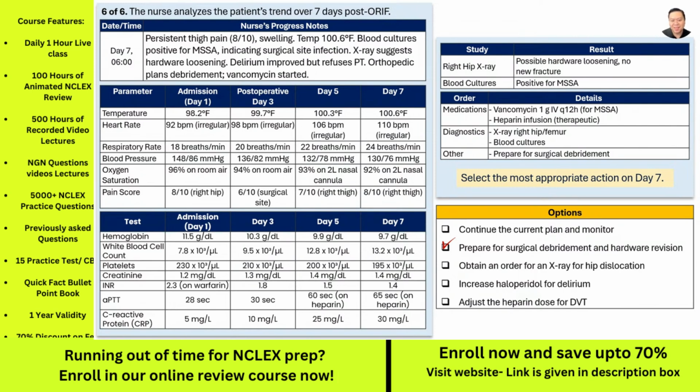So let's talk about this one. This is not just a mild infection or vague possible inflammation. So going back into the laboratory values, the white blood cell count is spiking, 13.2 on day 7. And the blood culture is already positive for the MSSA. There's that increasing thigh pain, 8 out of 10. There's swelling. Temperature is going up, 100.6 degrees Fahrenheit. And also the X-ray suggesting hardware loosening. All right, there's still some delirium going on. And the need to start the vancomycin is already in place there.